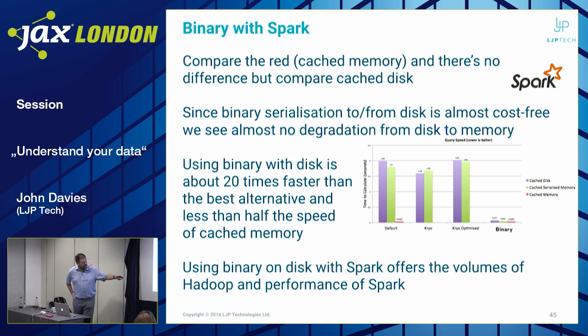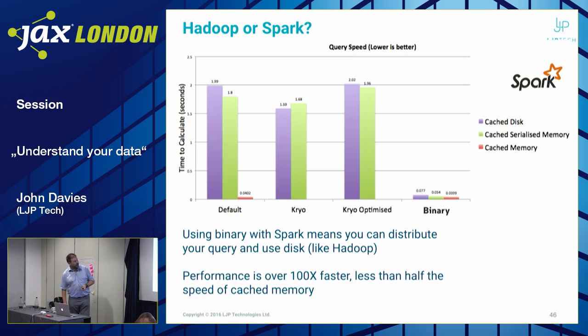So this red mark is basically what it takes in a single machine. This is what it takes when we hit the disk. When we use binary serialization, as I said, we take this cliff that we've got and we turn it into a little ledge. And so we see the difference between running in the same machine and running on a distributed machine. What this means is that we can take Spark and run it across multiple machines using binary serialization with virtually no impact at all. So that basically means we can do a map reduce on a very, very large network.